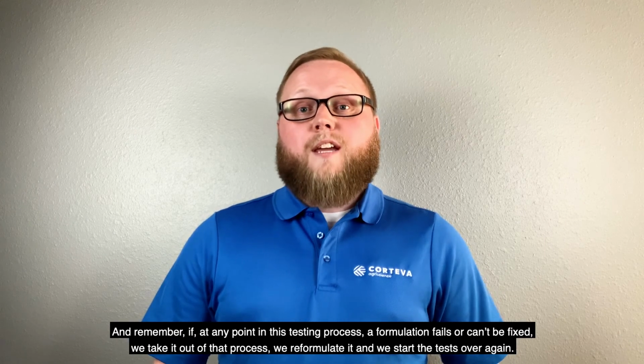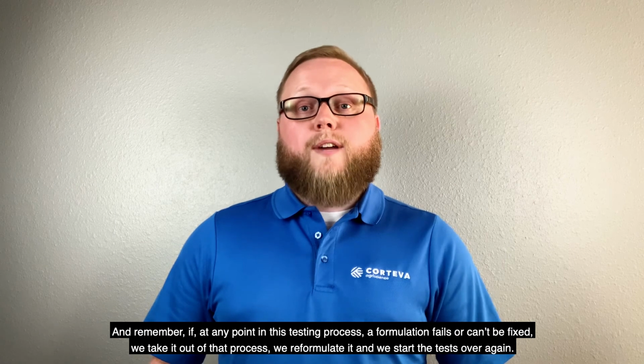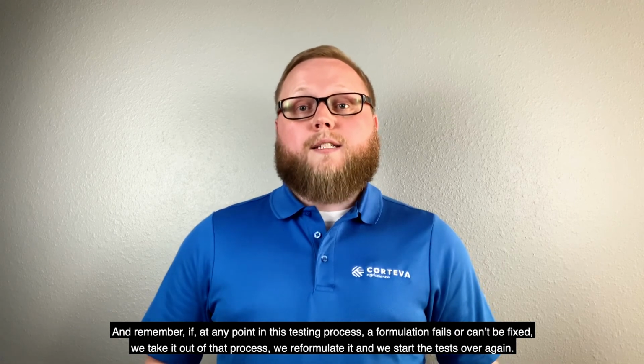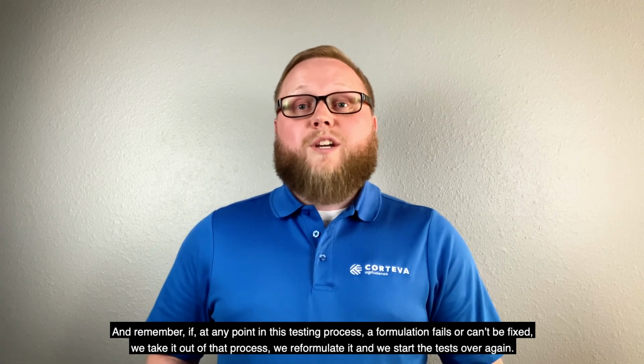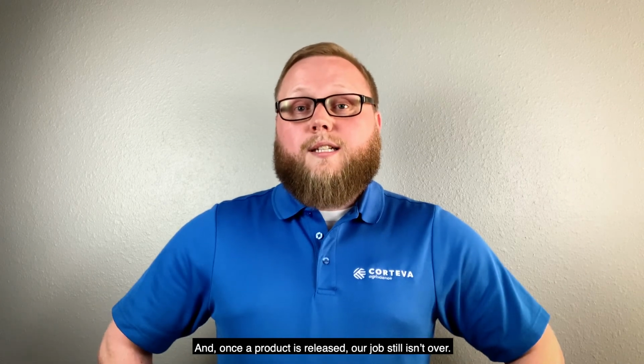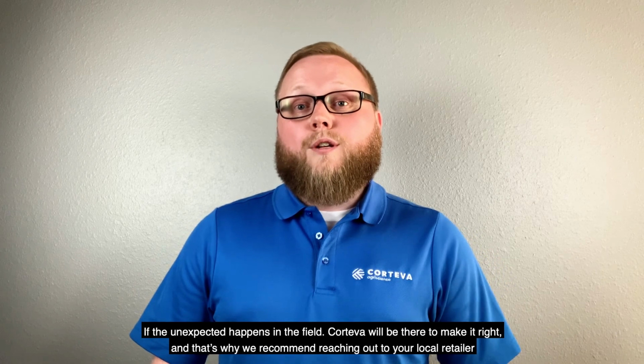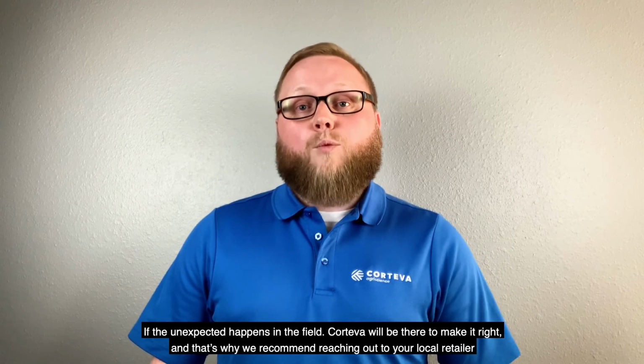And remember, if at any point in this testing process a formulation fails or can't be fixed, we take it out of that process, we reformulate it, and we start the tests over again. And once a product is released, our job still isn't over. If the unexpected happens in the field, Corteva will be there to make it right.